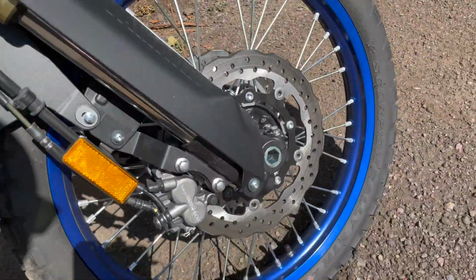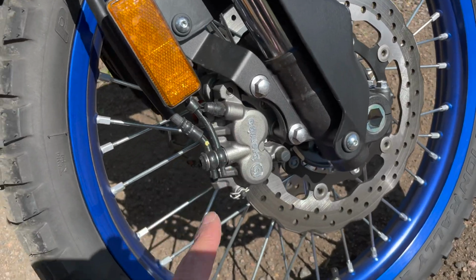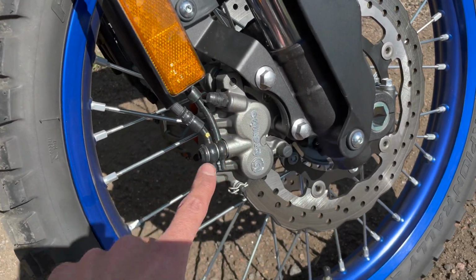Looking at the brakes, Brembo sets all the way around. We've got dual caliper, dual rotor here in the front. I found that in the front there's been plenty. They bite great, definitely able to take me down from speed very efficiently.